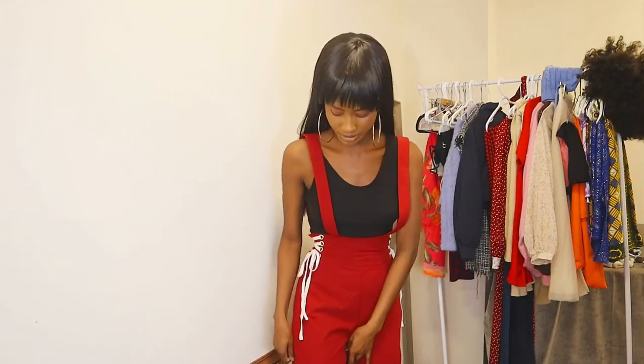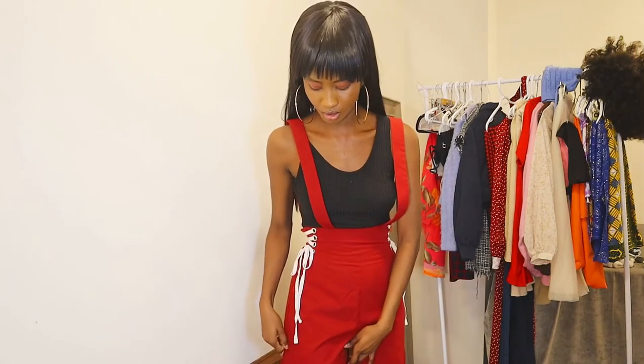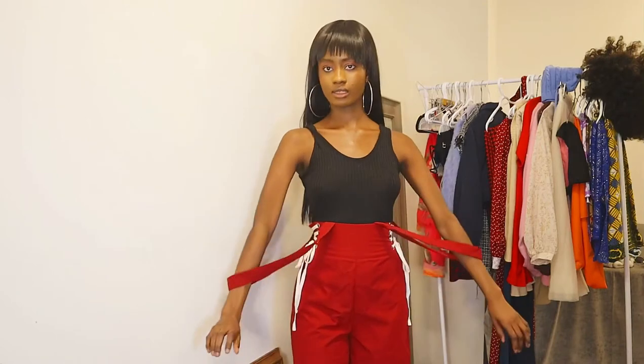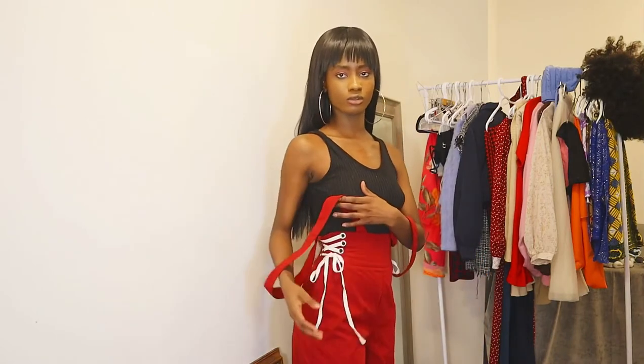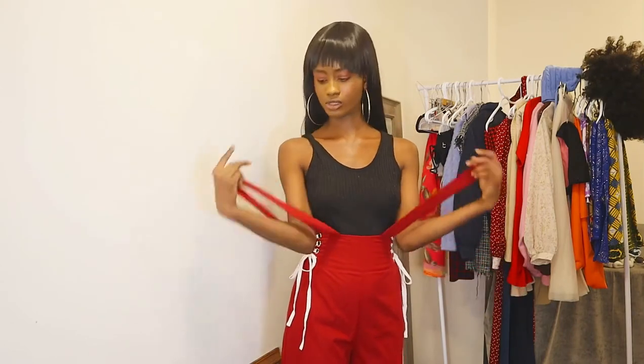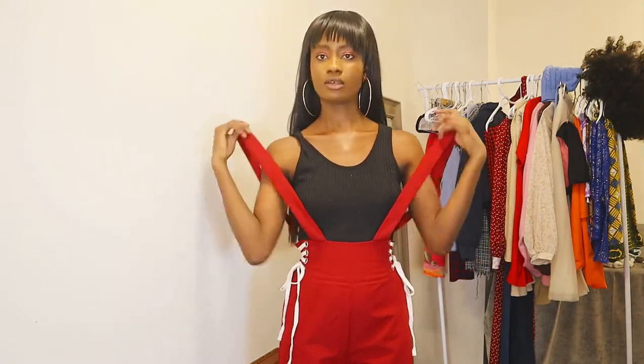This is a very wide leg pant. It probably has a specific name, but you can take this off and have it like this. I like the white here, it gives me more white options, and it's a solid red color, so I've got more options to style it up or down.